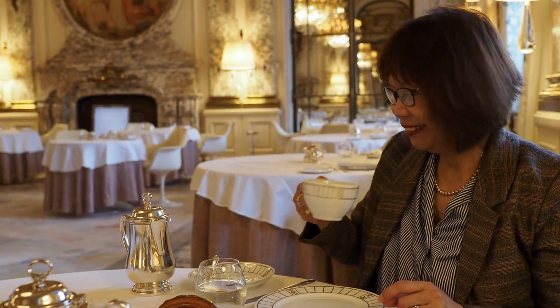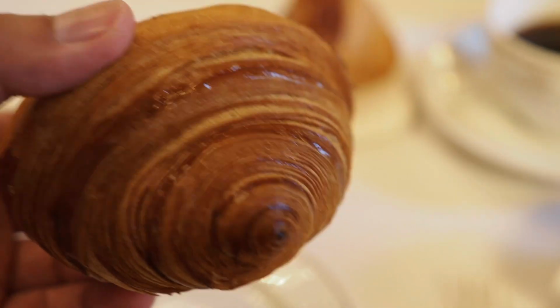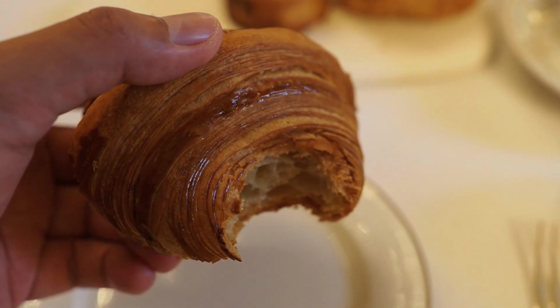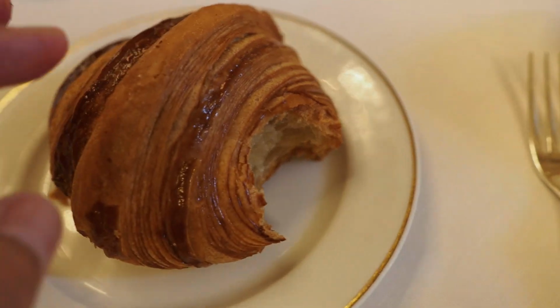I'm gonna bite into it so you can hear how crunchy it is. It's so good. It's very nutty, crunchy, and I think it's just the perfect amount of butter.